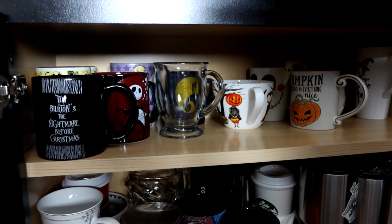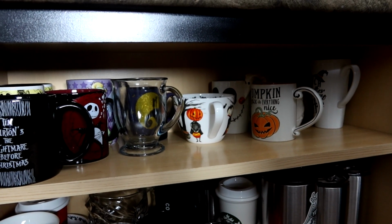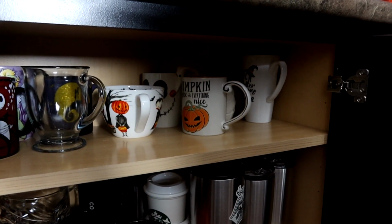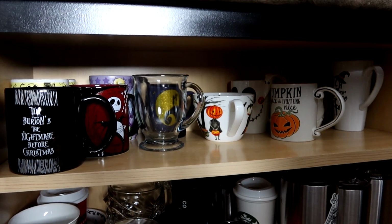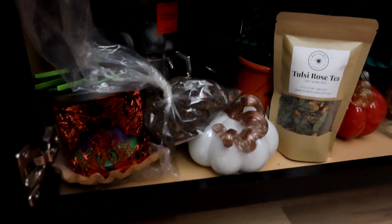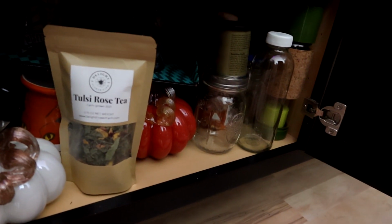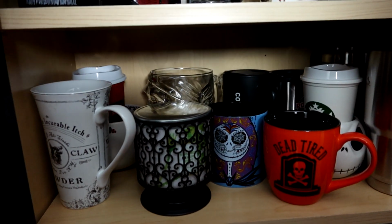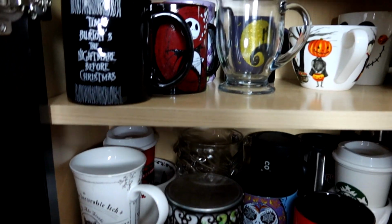This is where I store all of my coffee cups. I promised my husband when we got into this place that I would not fill this thing entirely with coffee cups. So far I've held mostly true. The bottom currently holds some candles and some jars, and some tea. But he's not gonna win this one.